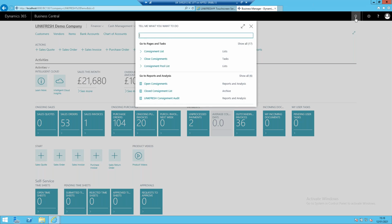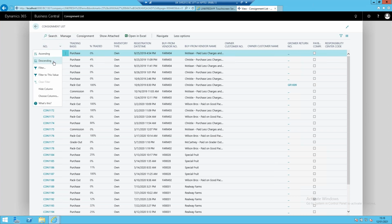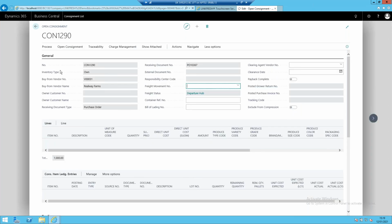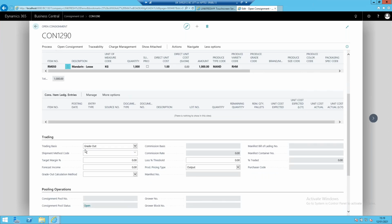So I'm going to go to look at my consignment number 90. So go to consignment list. Sort that descending. So here's my consignment 90. The trading basis just there. It's sat at 0% traded right now. So if I open up that consignment card, we can see the details. They expected 1,000 at £1,000. We can see the grayed out trading basis again. I could at this point change it if I wanted to.